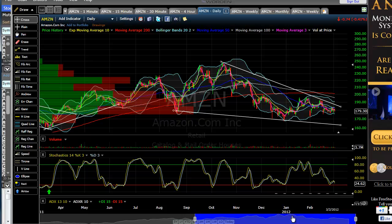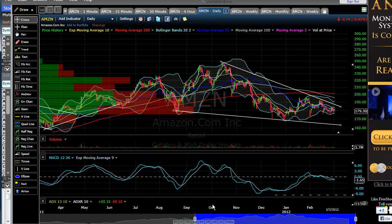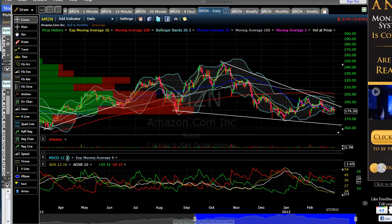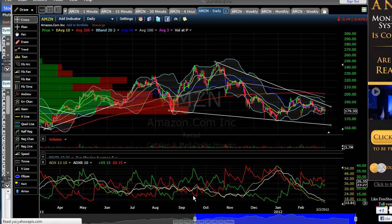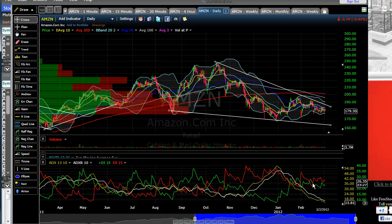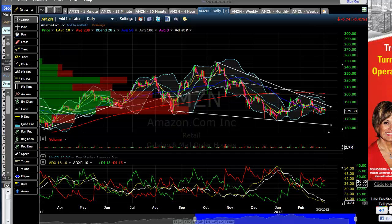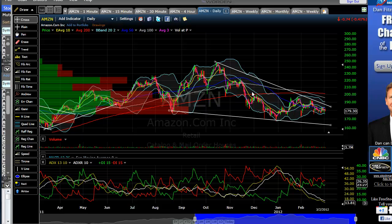You already start to see stochastics starting to give you a turn back down. MACD below 0, and the red crossed over the green, the D plus and D minus. D minus is now in control, so you had a sell signal there. So I would be looking at Amazon short off of this upper trend line.